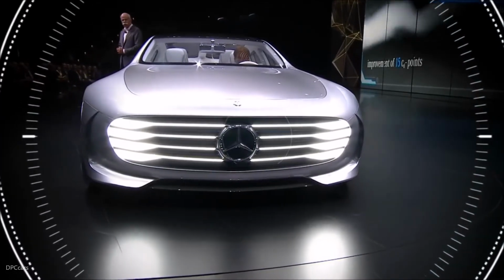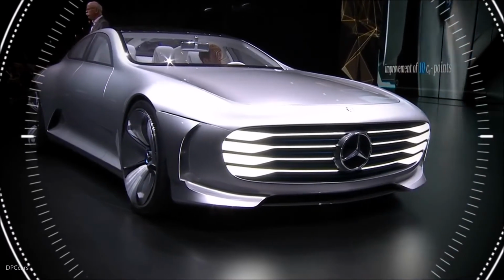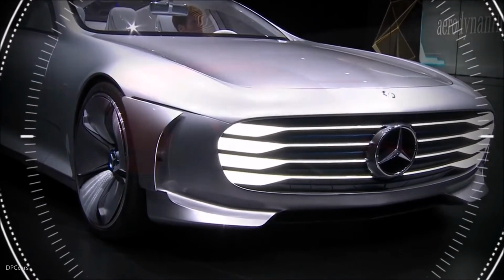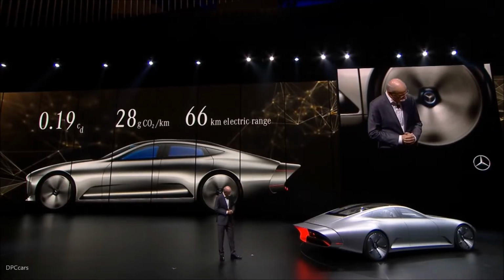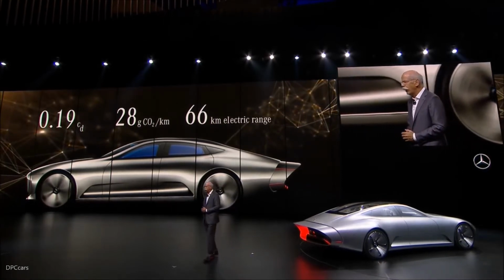There it comes. The exterior changes to optimize the aerodynamic performance. The front flaps move towards the outside, the blade under the front bumper moves backwards. The rims close and the rear section extends by some 40 centimeters. Additionally, cameras substitute the exterior mirrors. Result, the CD value improves from an outstanding 0.25 to unbeatable 0.19. A world record for a four-door coupe.